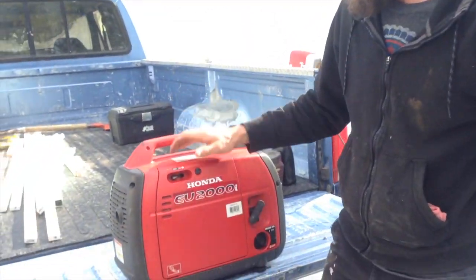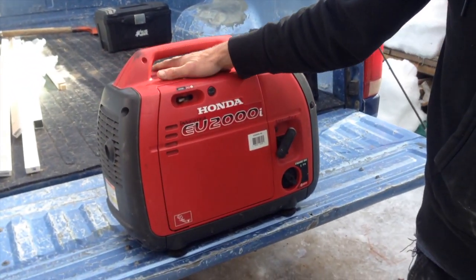This is our Honda EU2000i generator. It's been a real workhorse for us. Without all of the solar in place, we've leaned on this thing pretty heavily to charge all of our stuff, charge the little battery banks that we do have, and sort of let us limp along through the winter when the sun is not showing itself.